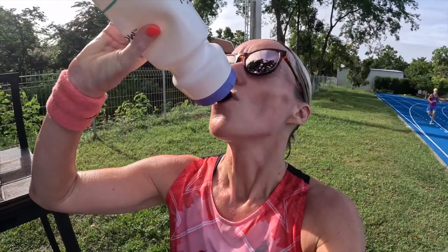Done 30k with the Canova session. My paces for that session: when I was going 10 seconds faster than marathon pace, for me that was 4:45, 10 seconds slower was 5:05, and then my easy pace was around 5:15. So not as much variety as Anya, but I feel like for me, targeting around my marathon pace, that was a really good session in the bank. You can check it out on Strava, and I am going to rehydrate and get a coffee.